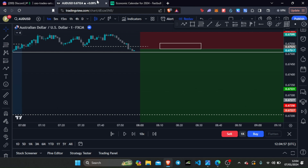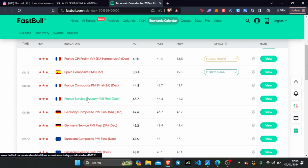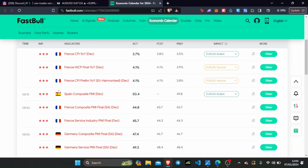So having said all of that, we now have to quickly check what news is actually coming out on that day. This trade was taken at around 8 a.m. in the morning.